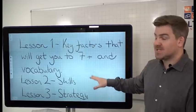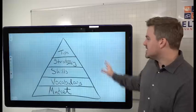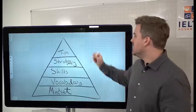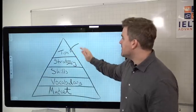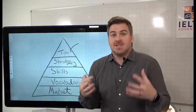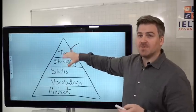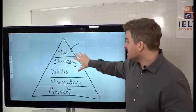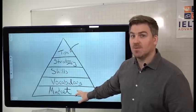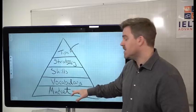And then on Friday, we are looking at strategy. We can summarize the whole course by looking at this. What we looked at on Monday was that most students are looking for tips and tricks and hacks and shortcuts. I know it's really tempting to think that these are going to work, but the reason why they don't work, and the reason why students fail a lot, is because they ignore the things that are a lot more important. The most important is mindset, and we'll be looking at why that is so important at the end of this lesson.